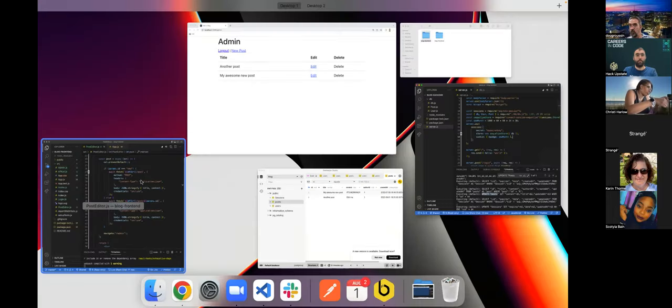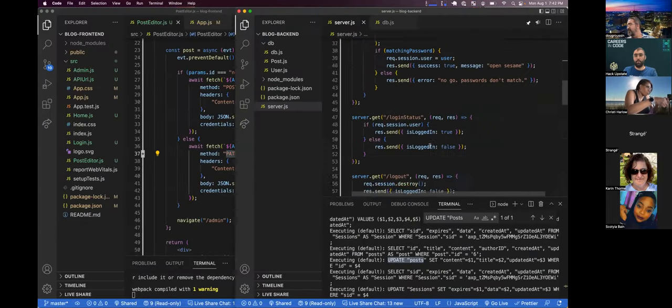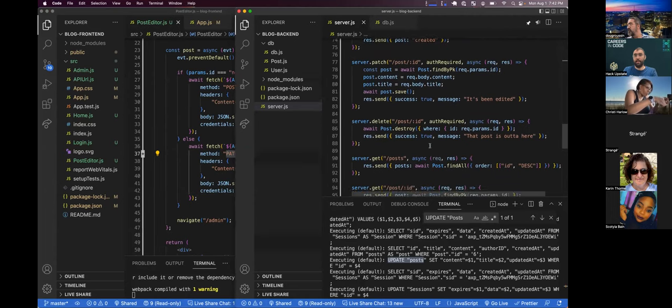Okay. On the backend server, you added, what dot did you add? Right here. 77, let me look at it. Oh, okay.